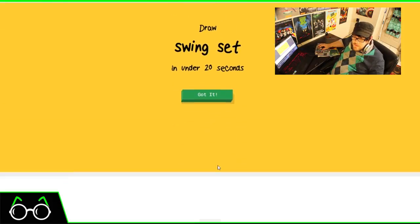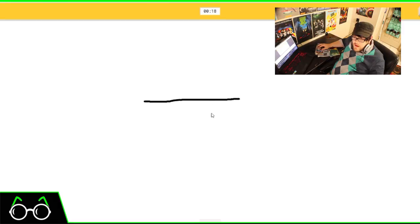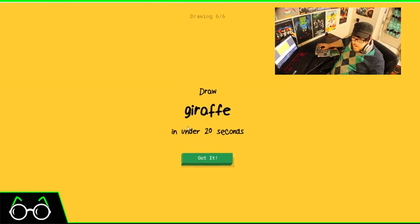Draw a swing set. Okay, cool. So I used to have one. I see line. I see bench. Oh, I know. It's swing set.